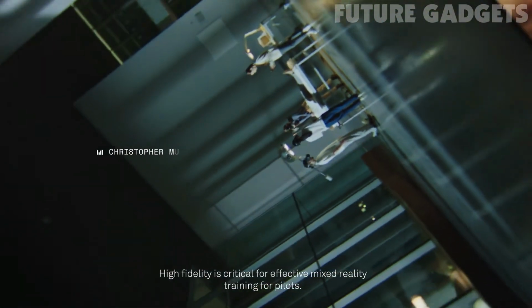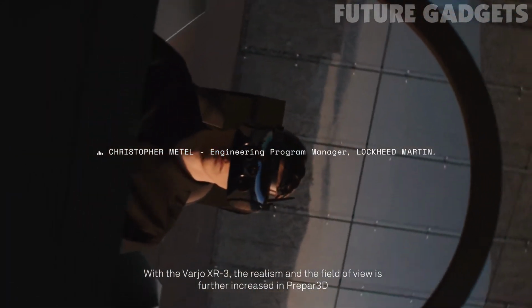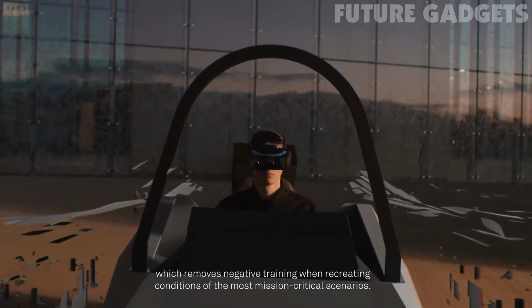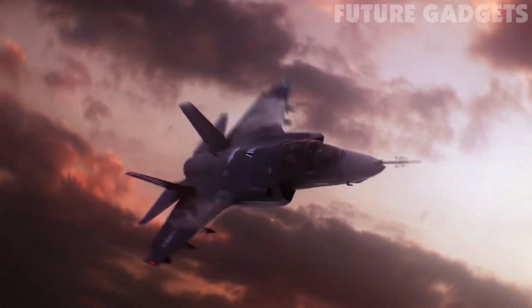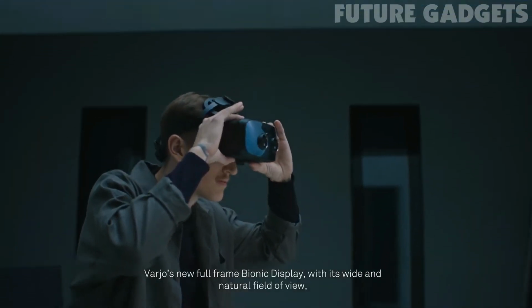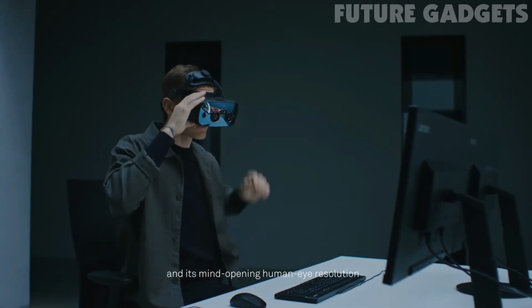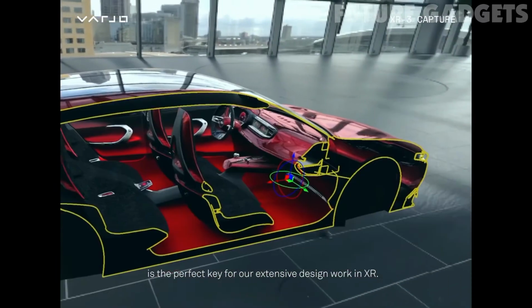High fidelity is critical for effective mixed reality training for pilots. With the Varjo XR-3, the realism in the field of view is further increased, which removes negative training when recreating conditions of the most mission-critical scenarios. Varjo's new full-frame bionic display, with its wide and natural field of view and its mind-opening human eye resolution, is the perfect key for our extensive design work in XR.